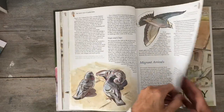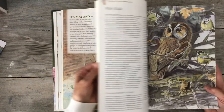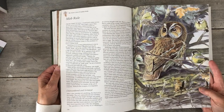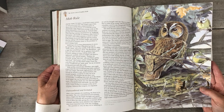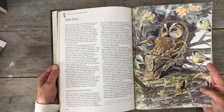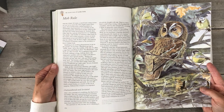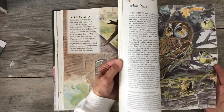And I just wanted to show you, really, because I know some of you find these interesting. Oh wow, look, that's gorgeous. All the birds just facing the owl off. Very interesting.